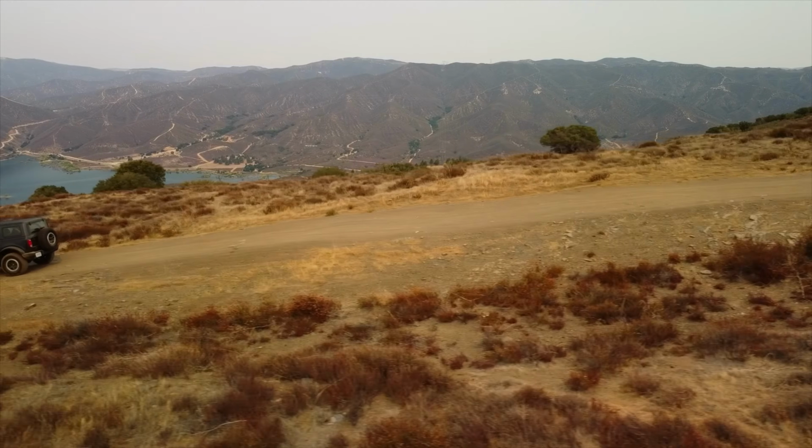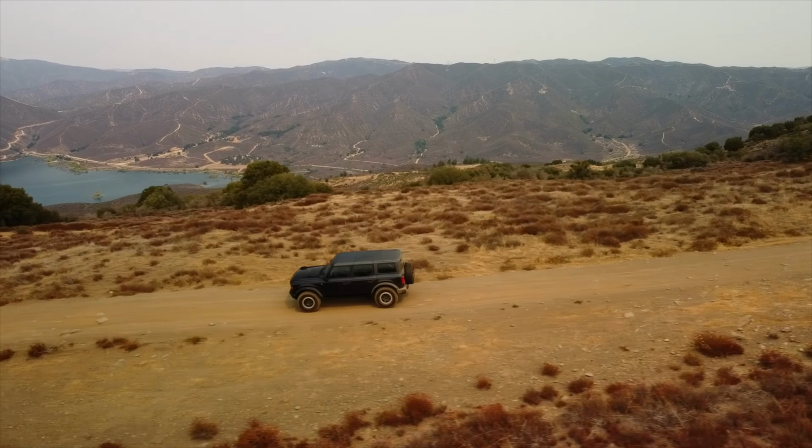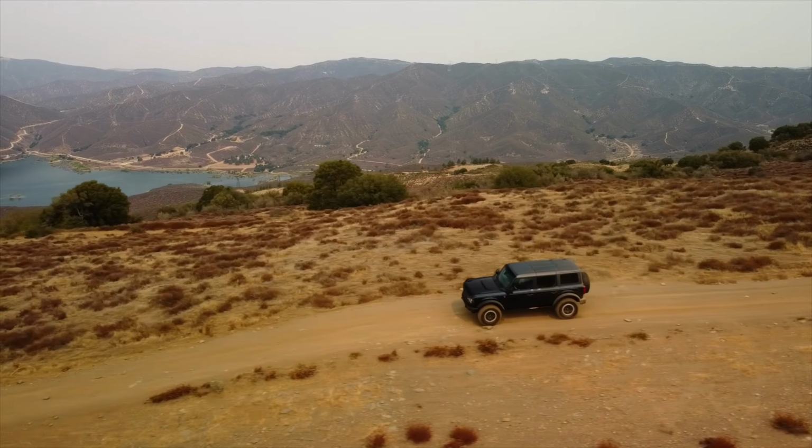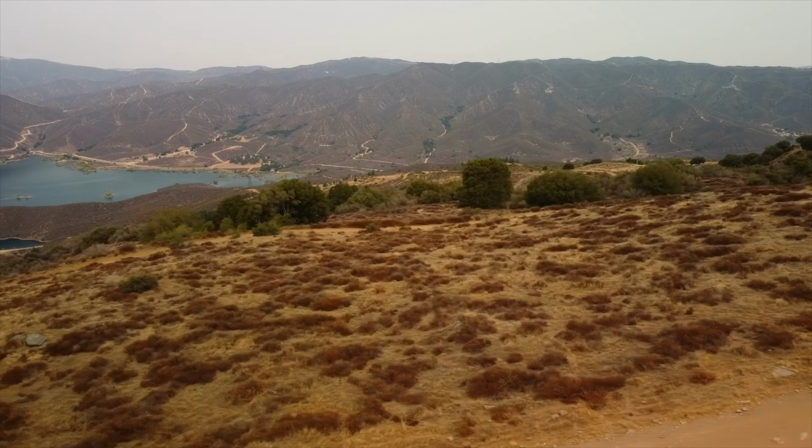Again, I would still get the 2.7. I think that's going to be the better engine overall, more torque, a little bit more pickup, etc. But the 2.3 is doing fine. It's not really having any troubles. And so, yeah, here, let's check this guy out.